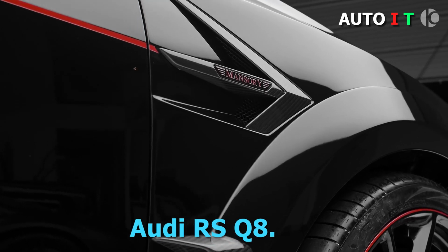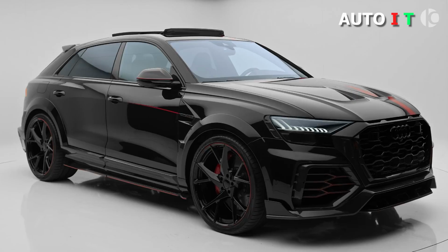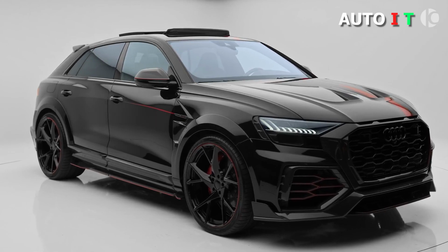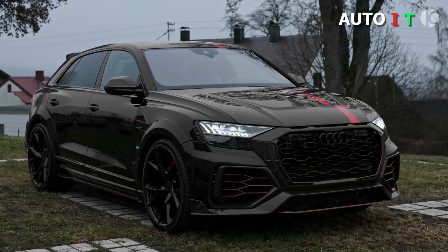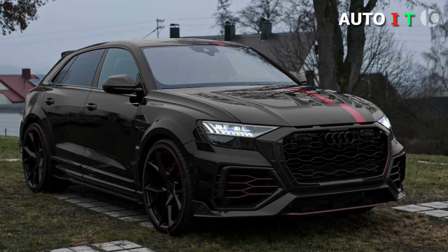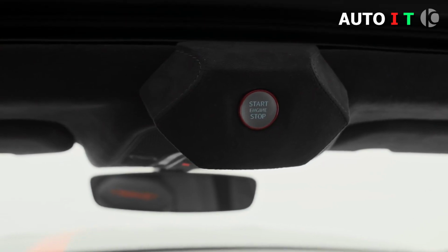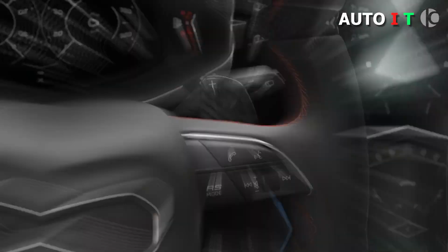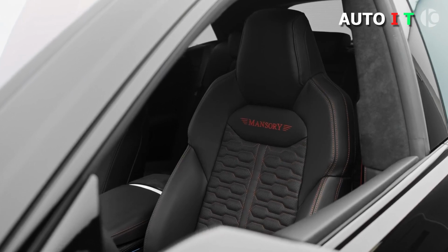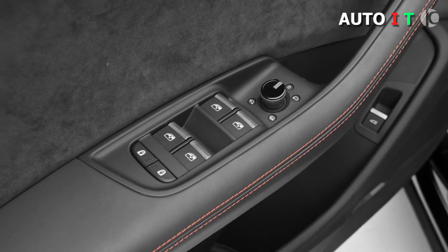Audi RS Q8. The Audi RS Q8 combines the DNA of our high-performance RS models, adds the practicality of an SUV, and packages it impeccably in the body of a coupe. If the amazing Lamborghini Urus is too expensive or too flashy for you, the 2022 Audi RS Q8 offers a similar package and nearly identical performance.